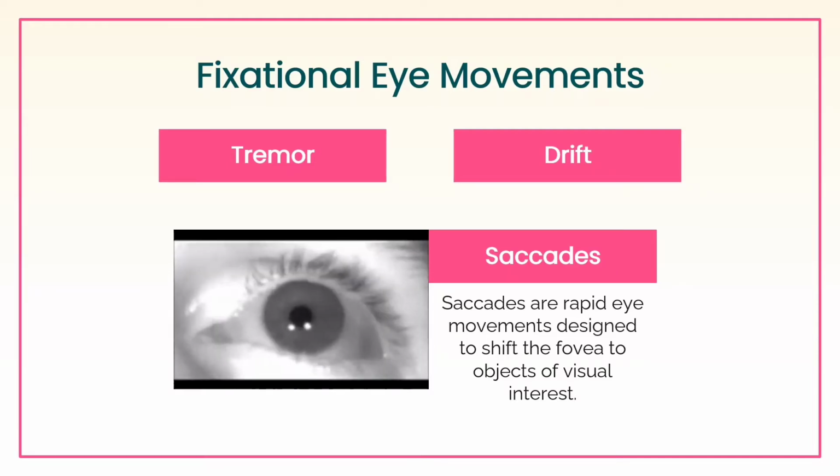To put it simply, the principal function of eye movements is to enhance visual acuity by keeping images stabilized on the retina to reduce blur. So now we have a basic grasp of how light is received by the retina. But how is this converted into information for the brain?